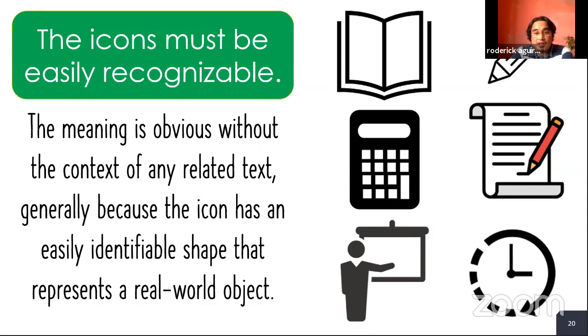And then also clock. So pwede po natin i-combine ang mga icons like yung clock, magkatabi ng calculator. So ibig sabihin po nun ay timed problem solving. Pwede pong nakilagay po natin na clock at saka yung lecture, ibig sabihin time lecture, o clock at saka yung paper pencil, ibig sabihin po nun ay time test. So pwedeng tayo mag-combine ng icons to say ibang activity. Alright? So kung wala pong clock, ibig sabihin hindi naman siya timed.